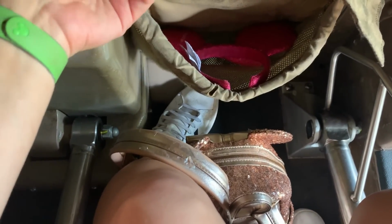A little tip I have, if you have a bag, I always put it on the ground and stick my leg through it instead of trying to shove it in here. I put my ears in there, but bag's on the ground, foot through the strap, and I'm ready to rock and roll.